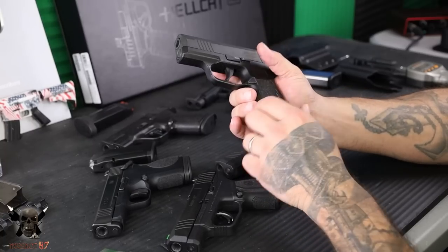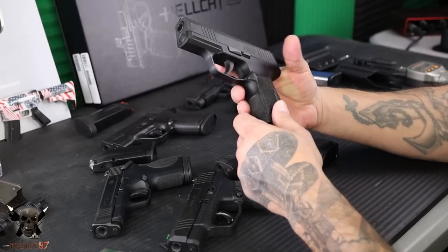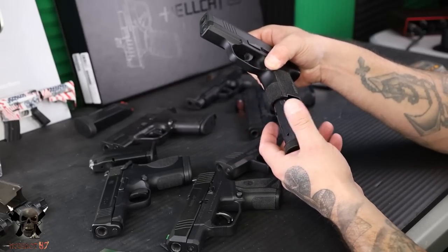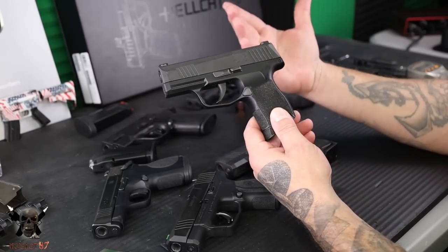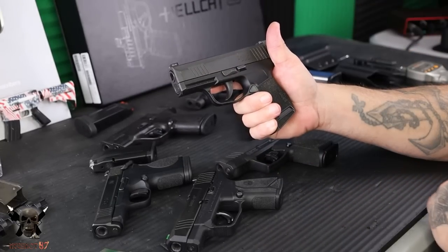Sometimes getting to this magazine release because of the angle of it can be a little bit difficult and kind of a reach. It's just the way that release is angled and the size of my hands, whatever. Overall, man, I would give this gun a 9 on the scale.